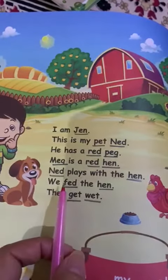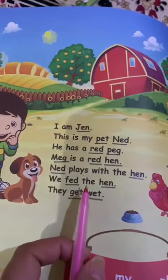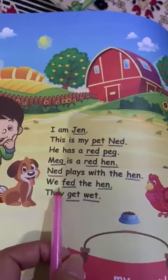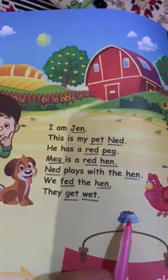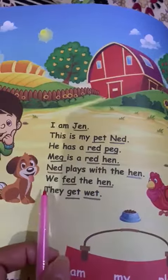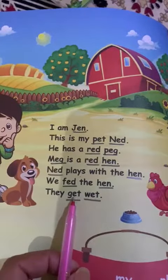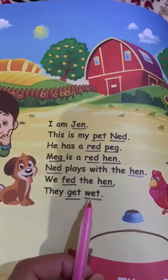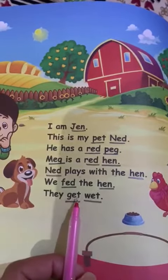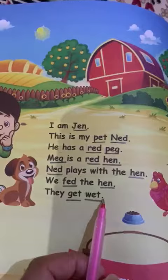We fed the hen. We fed the hen, full stop. They get wet. They get wet, full stop.